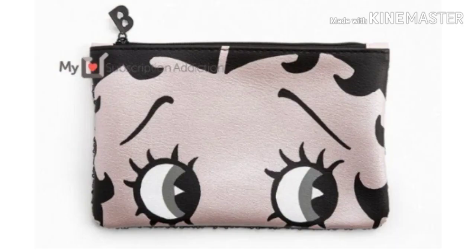So first we get a good look at the October Ipsy bag, and it's got Betty Boop on it. I'm starting to wonder about Ipsy. I don't know what's going on at the Ipsy headquarters or who designed this bag, but there better be some Betty Boop inspired makeup in there.